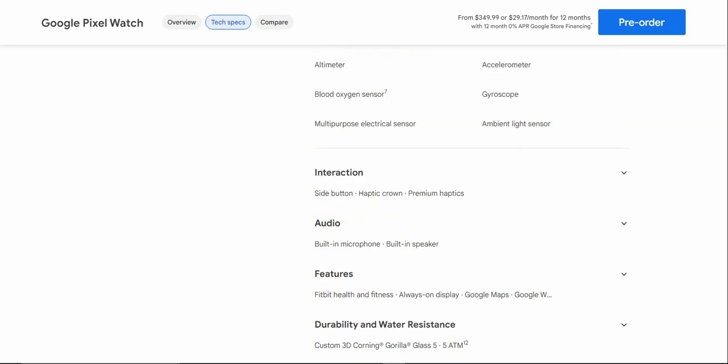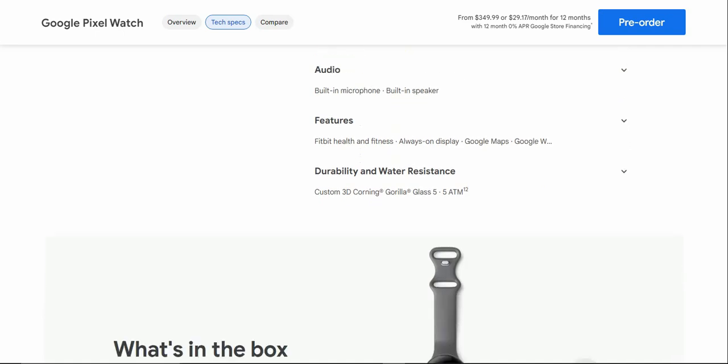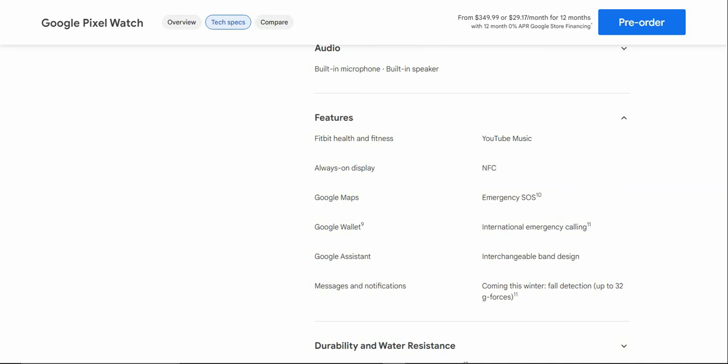Interaction. You guys have a side button, haptic crown, premium haptics, audio, built-in microphone, built-in speaker. Features. The features: Fitbit, health and fitness, always on display, Google Maps, Google Wallet, Google Assistant, messages and notifications, YouTube Music, NFC, emergency SOS, international emergency calling, interchangeable band design coming this winter, fall detection up to 32 G-forces. I'm not sure what that means.